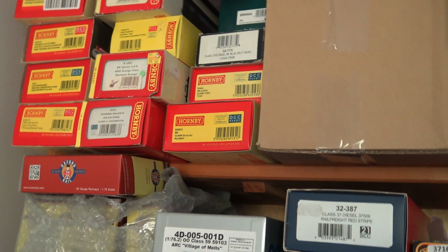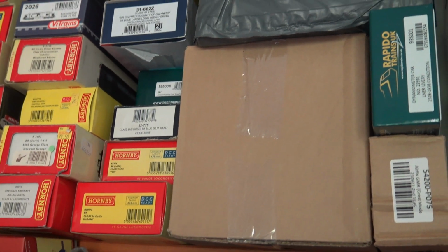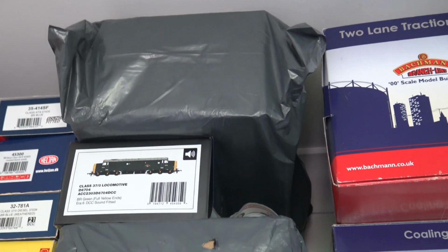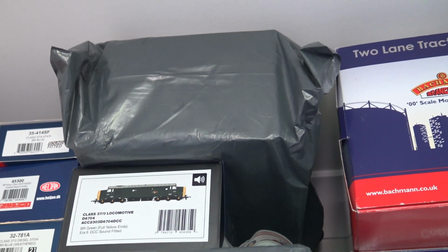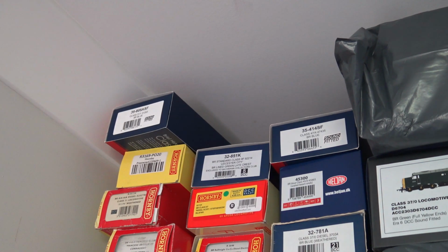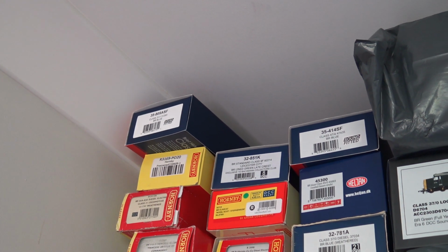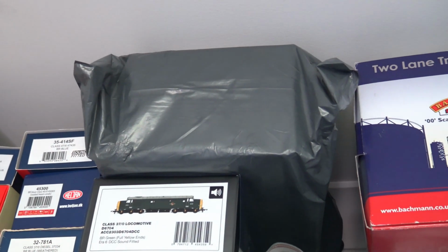Right, so I'm going to now show you the embarrassingly bad worst of the worst. Still wrapped up. So the top parcel there is the recently arrived Accurascale class 31, and just over there is the Bachmann 31, so a little bit of a box size difference. The Bachmann 31 is on the layout, and I featured that a couple of weeks ago in my new video. So that has gone straight onto the top shelf.